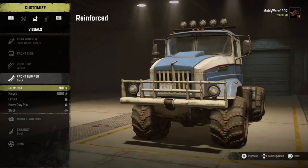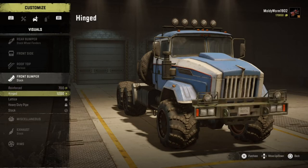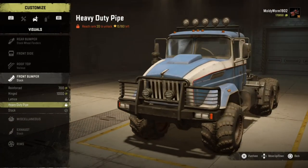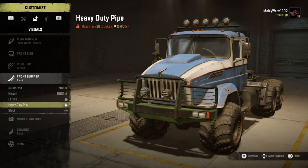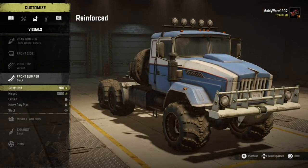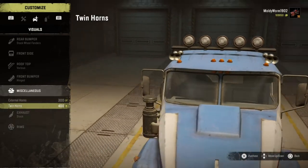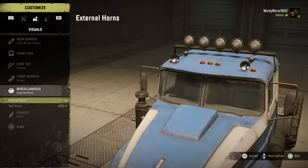On the front bumper, there's a few different options we can get. You can get the reinforced bumper, you can have the hinged bumper, you can have the lattice bumper, that actually looks really nice, I do like that. You can have the heavy duty pipe, that makes it look really beast off-road, or you can just have the stock one. I would go for this one, but sadly it is locked, so I'm actually going to go for this one. I actually think I like the hinge one a little bit more. Miscellaneous, we can get external horns or we can have the twin horns. I think the external horns look a little bit better, so we'll throw those on there.